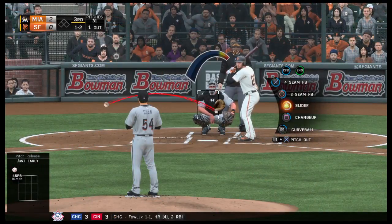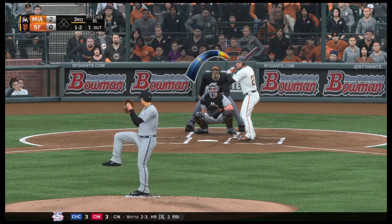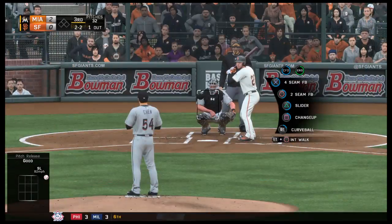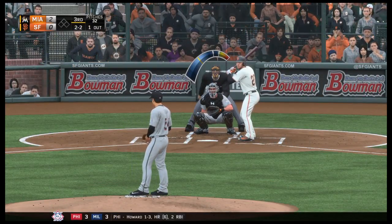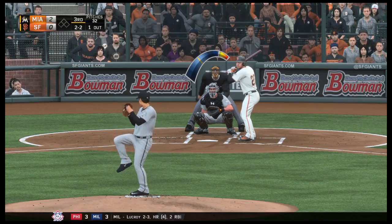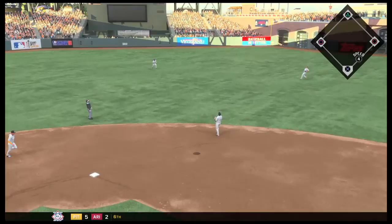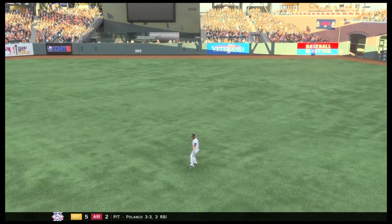A good high fastball, maybe something to try and change the eye level there. But now, I might anticipate another slider down in the zone, maybe even in the dirt. In tight with the slider, 2-2. This one's blooped out toward right center field. Coming on is Ozuna. He's got it, and there are 2 down now.